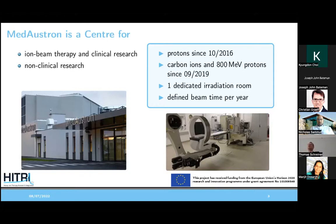What we have in addition for the researchers is a defined amount of beam time per year, which can then be used in this non-clinical irradiation room by the different groups, which come mostly from universities and of course research institutions.